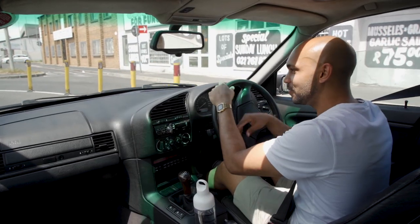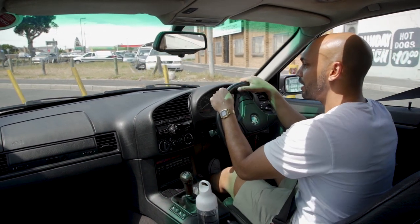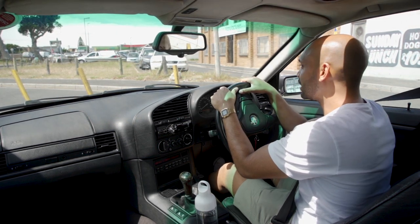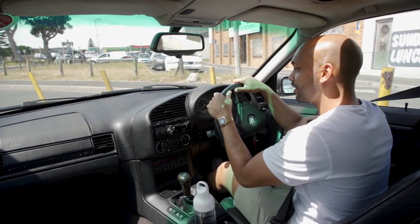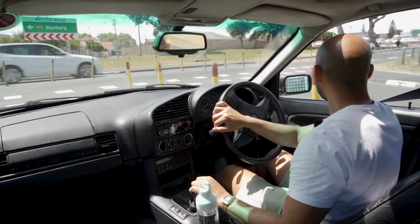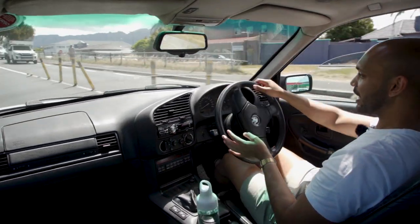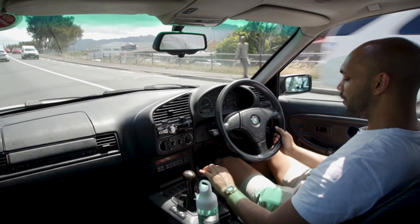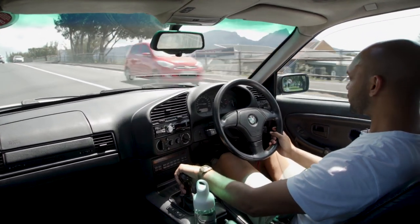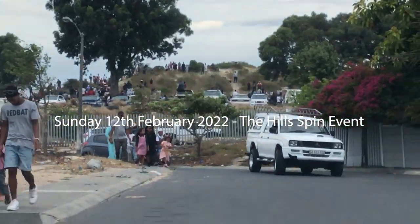I'm going to explain why it went missing or went quiet for a while, and that's because I had too much confidence in the car. We took the car to the hills in Mitchell's Plain for a sprint event, and I handed it over to Saeed, who's a professional spinner. I'll show you guys now what happened.